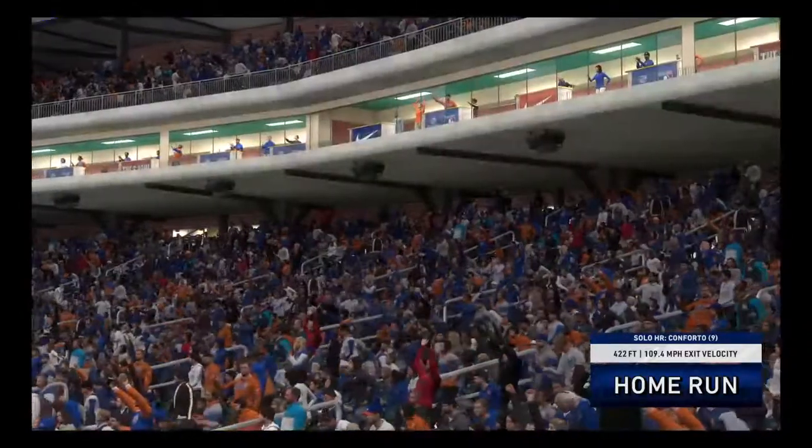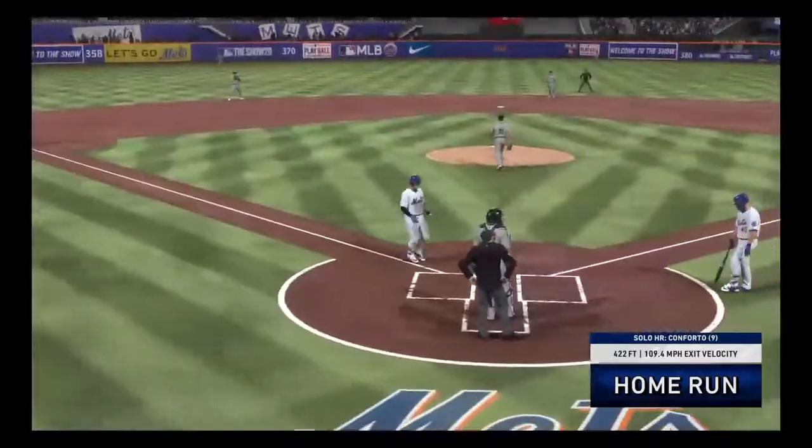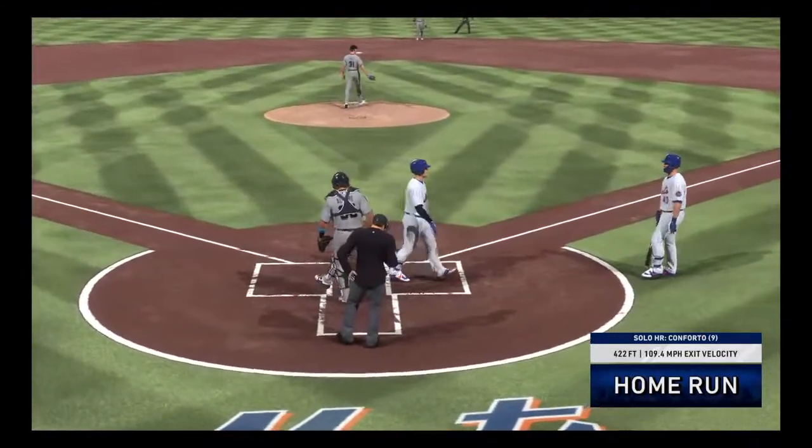A solo home run there for Michael Conforto. Home run number 9 on the year as the Mets are out in front now 2-0.